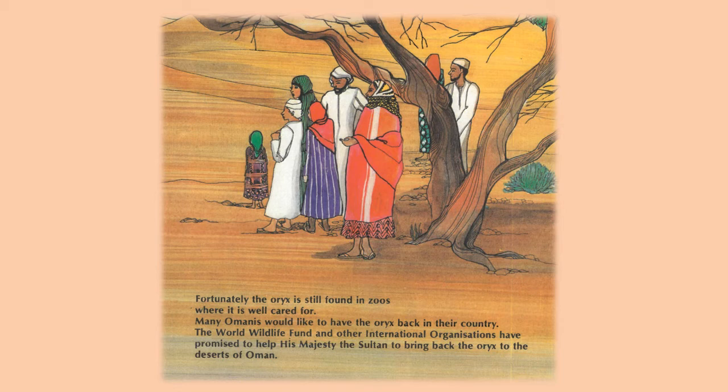Fortunately, the oryx is still found in zoos, where it's well cared for. Many Omanis would like to have the oryx back in their country. The World Wildlife Fund and other international organizations have promised to help His Majesty the Sultan to bring back the oryx to the deserts of Oman.